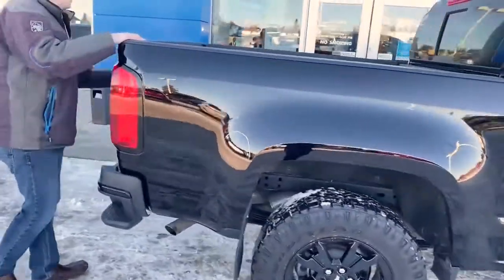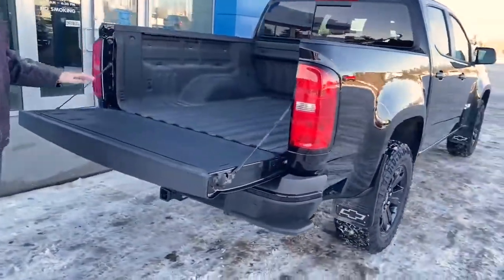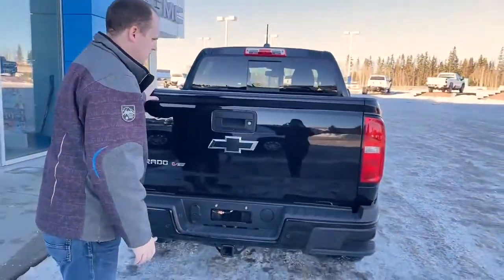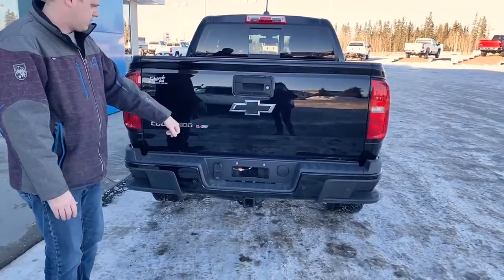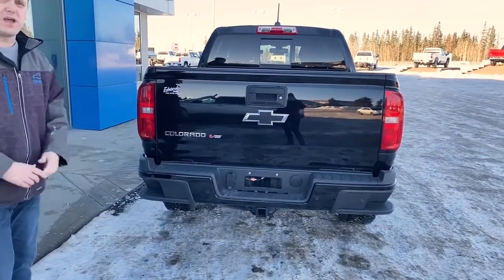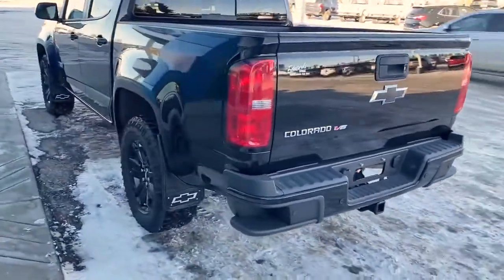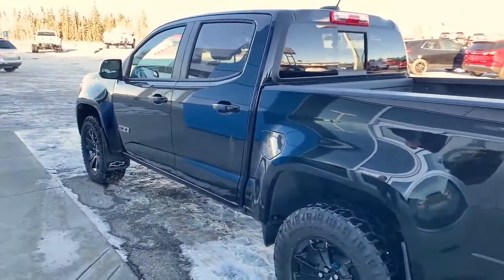Moving to the tailgate, the box area, we have a factory sprayed GM liner, lockable tailgate, backup camera, class 4 hitch with the 7 and 4 pin plug-in, as well as ultrasonic rear park assist with the cab steps. Moving on to this side, you'll see the condition of the truck. It's like new, shows really good.